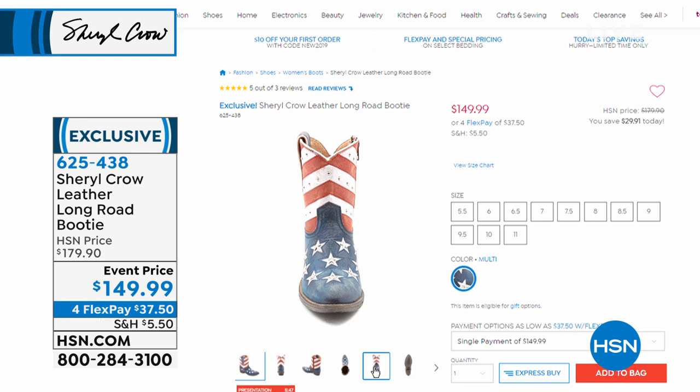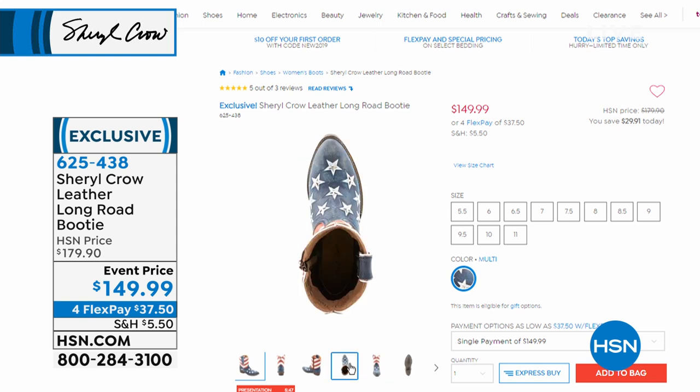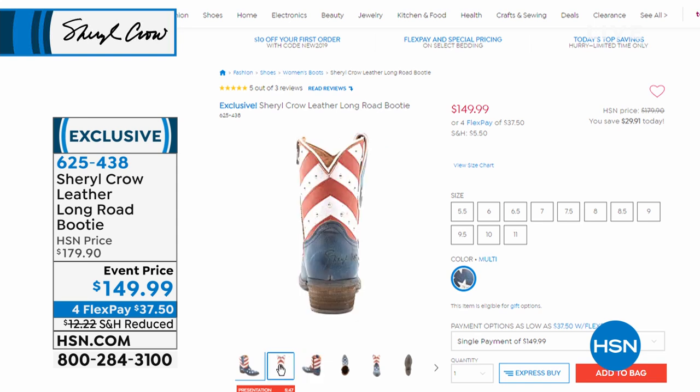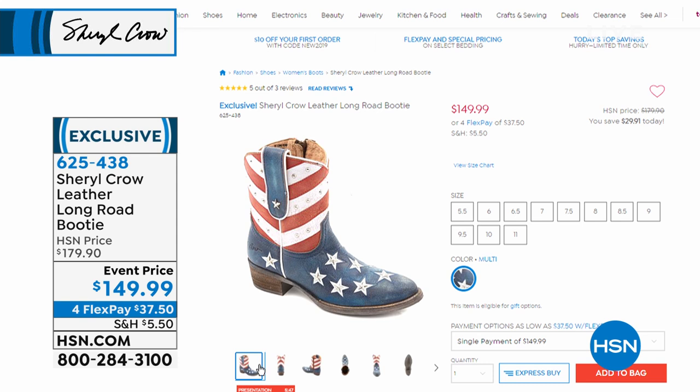Yes. Look at that price. And that's the long road boot, and it actually has little silver stars on top of the white stars, and it has little studs. So it's got a little bit more going on. Super cute boot. That's a great price for that boot, because not only are you getting a cute boot, you're getting all the stud work, you're getting the cute little chevron stars. It's got a lot more going on than just what is in our other boots.